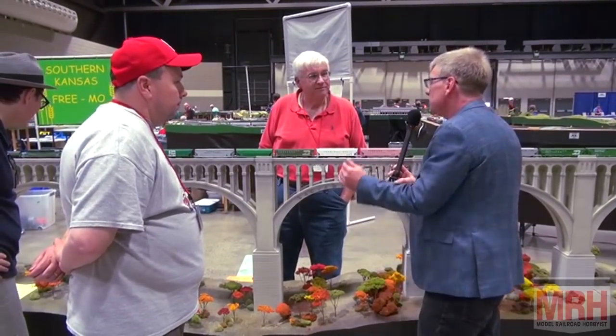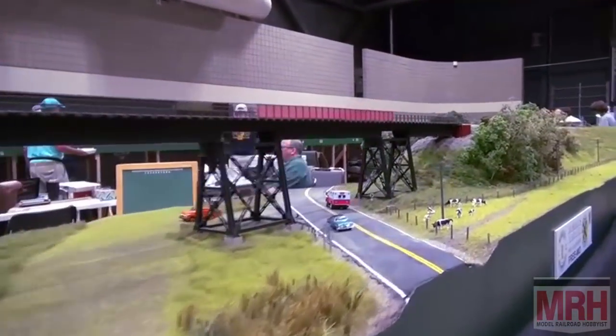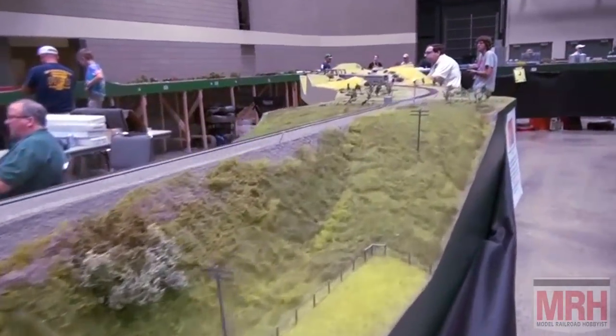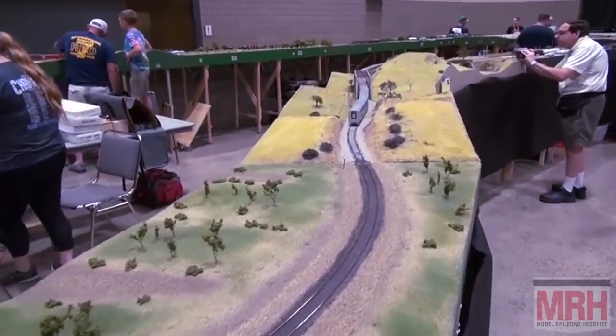Andy, that's awesome. Now tell me, Dusty, how many model groups are represented in this layout setup? Well, we have three major model groups here. One is Missouri Valley Fremo out of Omaha, Nebraska. Two is Southern Kansas Fremo out of Kansas. And three is Southern California Fremo.